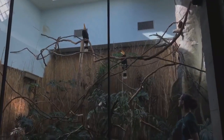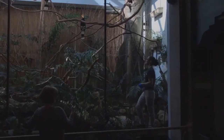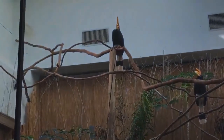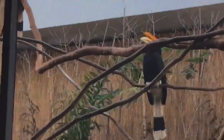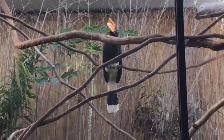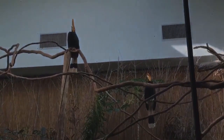Can you tell Caden and Athena how you tell the male and the female apart again? So the male is bigger. He's the one on the left right now. His casque is a little bit bigger too. And also their eye color, that's the easiest way to tell. The boy has a dark red in his eyes and the girl's eyes are white. The boy is up a little bit higher on the left side of the exhibit and the girl's a little bit lower on the right side.